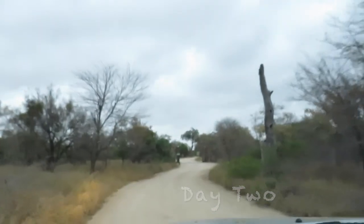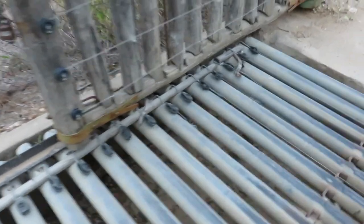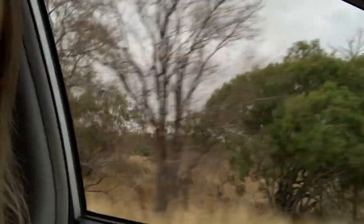Looking for some animals. The gate opened at 6 o'clock. We were out of the gate second car, I'm mad. We should have been there earlier in the first car. But yeah, pretty gloomy day today, but that means it's not going to be as hot, which means that the animals won't be hiding necessarily, let's hope. So yeah, just hoping for some good animal sightings.